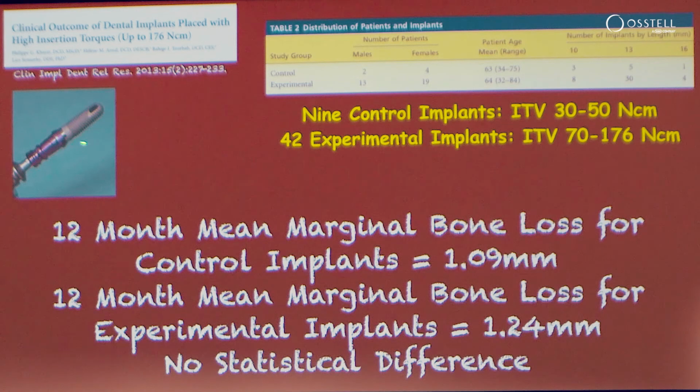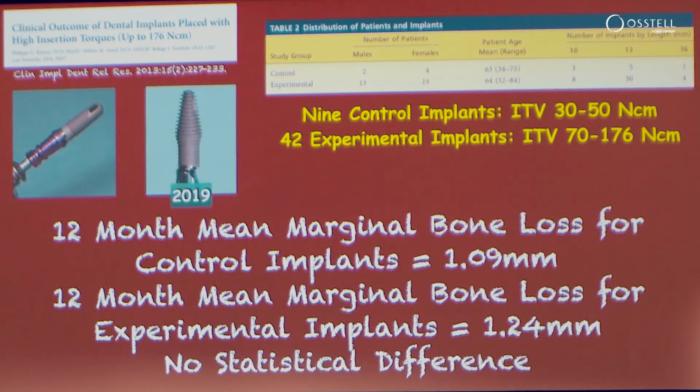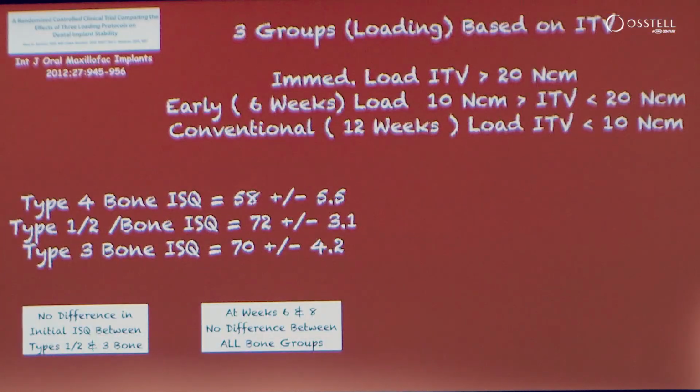But I also think it's important to look at the type of implant that was placed here, where we would anticipate about 1 millimeter of crestal bone remodeling, not necessarily loss, but remodeling physiologically around that polished collar. And how does this differ from the kind of implants that we're placing today? And are there ramifications in terms of what type of implant is actually being placed?